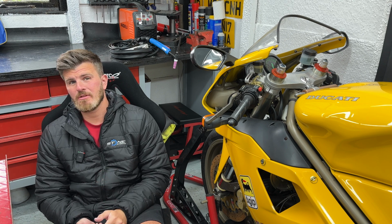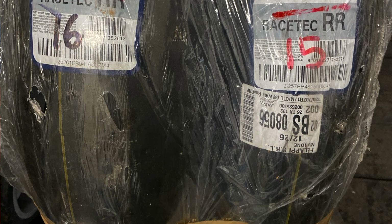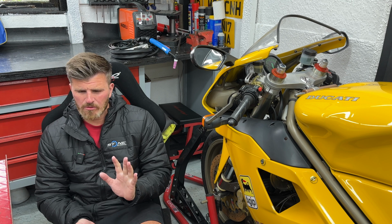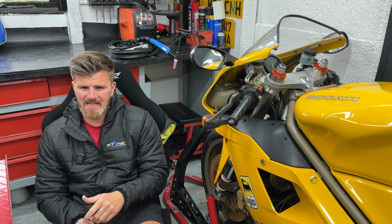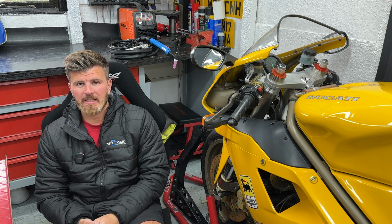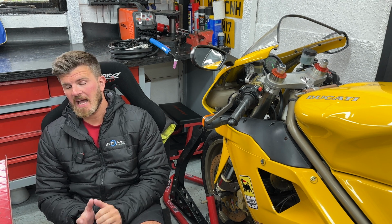And there was a brand new set of Metzeler tyres in there, like track tyres, the standard exhaust, which we'll come back to, and ASV levers, all sorts of bits. There were KTM knee sliders. I said, look, throw it all in the van. I'll take the lot and I'll sort it out when I get home. And yeah, paid the man, got out of there, got back home, pretty happy with the day's purchase.